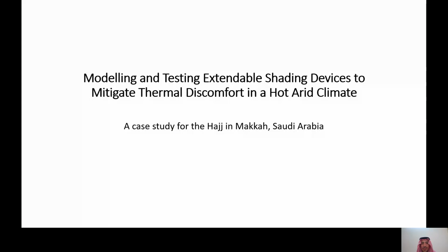Hello, my name is Mohammed Alharthi, and our study is modeling and testing extendable shading devices to mitigate thermal discomfort in a hot, arid climate, a case study of the Hajj in Mecca, Saudi Arabia.